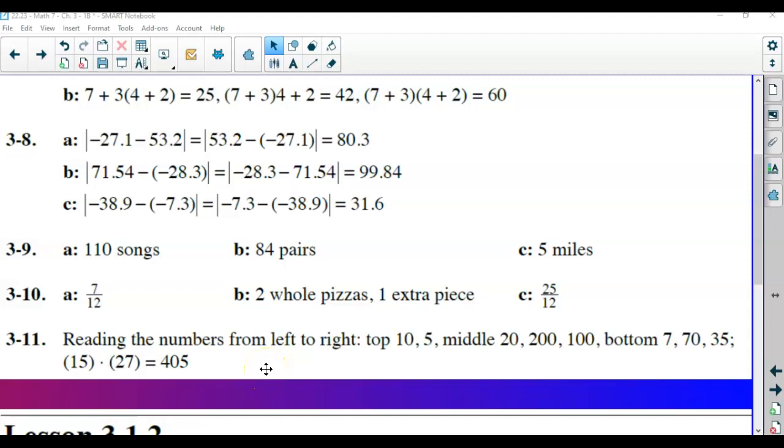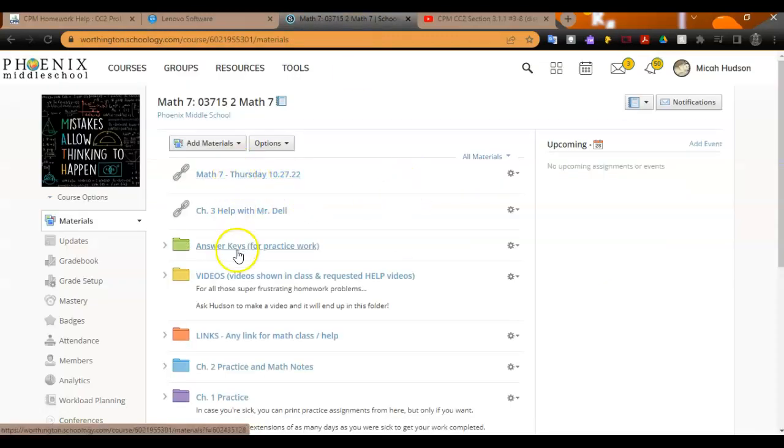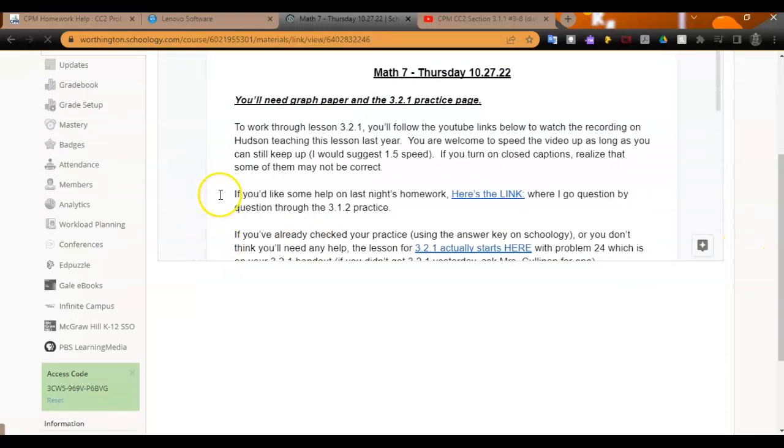By question over that homework, right? And those are all over my Schoology, or not my Schoology, but my YouTube page. So in yesterday's directions, guys, and I'm not trying to make anyone feel bad, but it literally said, if you'd like some help on last night's homework, you can kind of go dig through my Schoology or my YouTube if you want. This walks through step by step, problem by problem, because every year I do things a little bit differently.